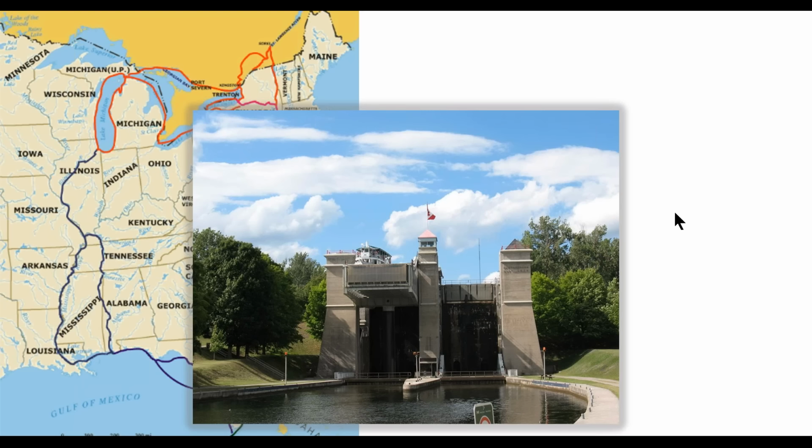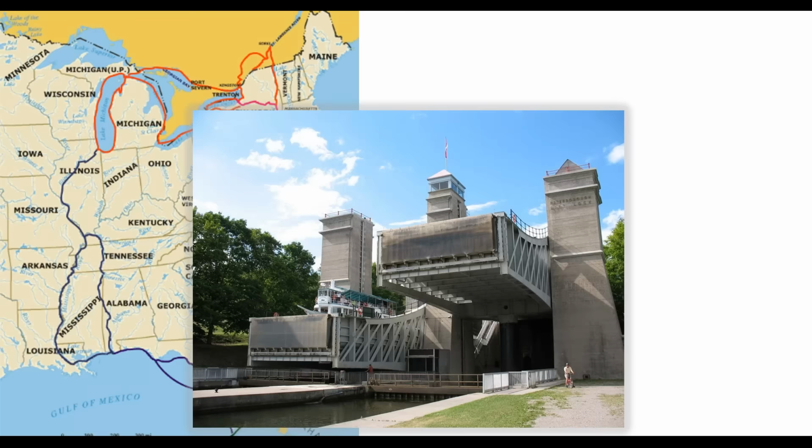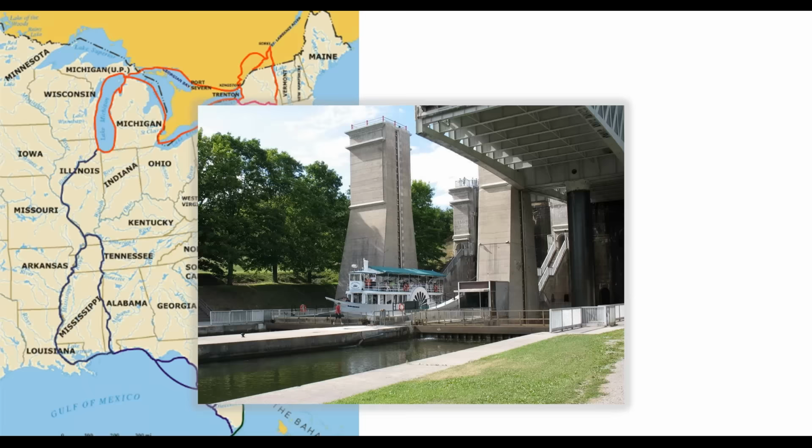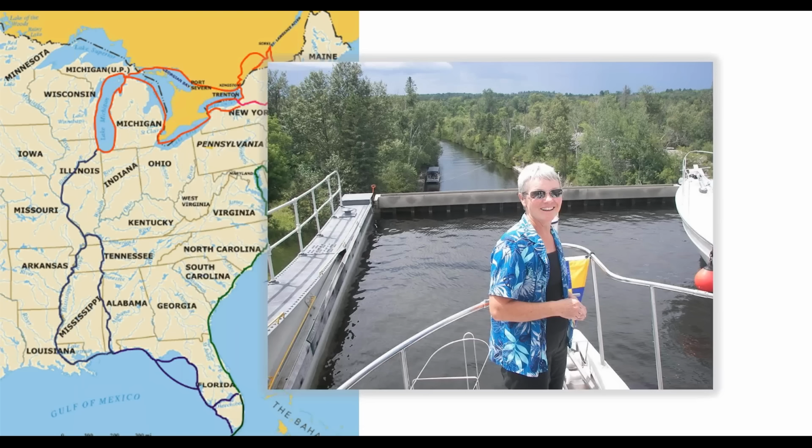So we'll show some time-lapse photography here and give you a look at what that looks like while it's in progress. So a very unique lock. This is a picture of some looper boats entering the lock, and that is a picture of one of our loopers at the top of the chamber.